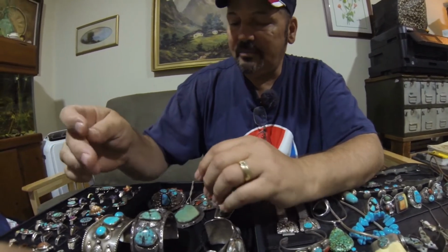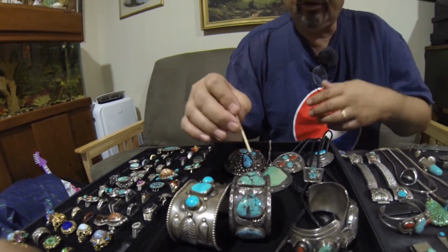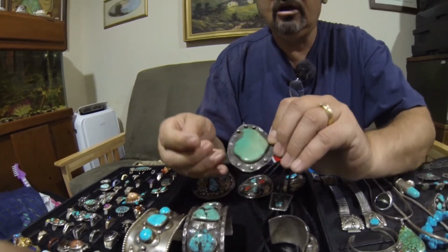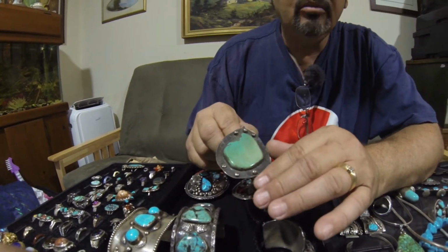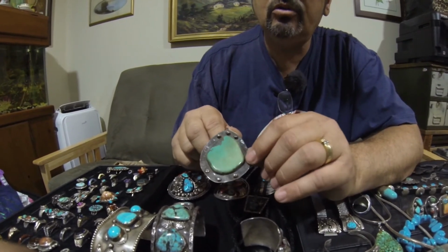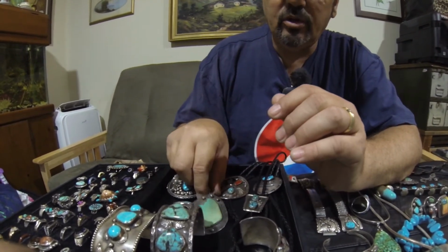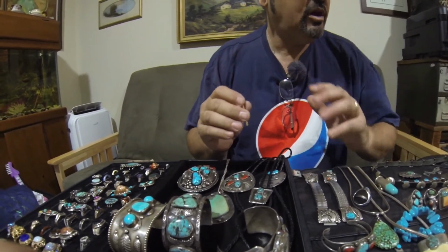Now another thing that'll happen to turquoise over time is it'll go from this beautiful blue color, and just from wearing it and the age, it'll start to take on a greenish color. I'm sure originally this piece here had more bluish color, but it's so old and it's seen so much time, it's starting to take on a little bit of a greenish hue, and that's perfectly normal. That's also something to look for, is it turning green.